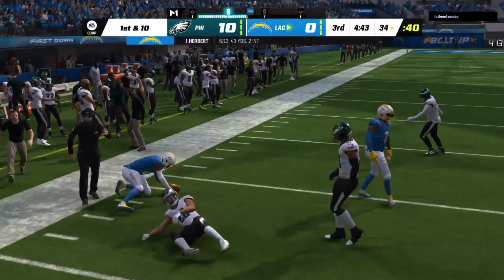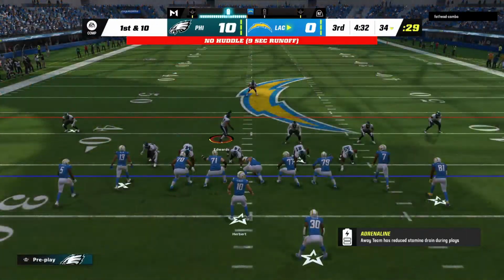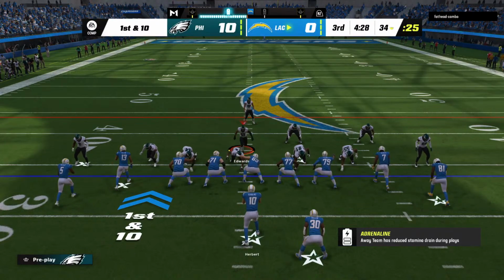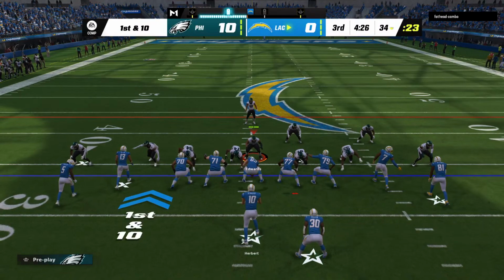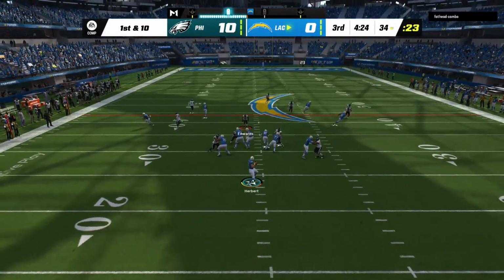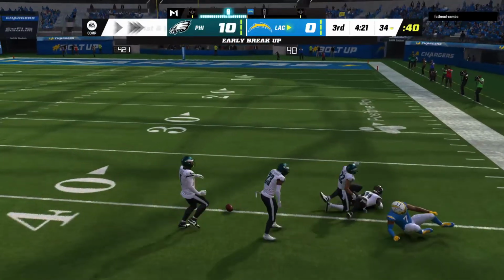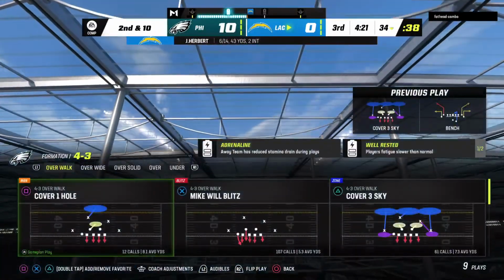And he'll be corralled right around the 34. From the 34 now, here's 1st and 10. Now it's Herbert, and incomplete on the deep ball.